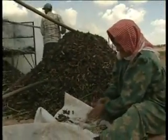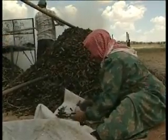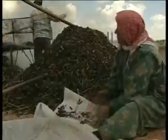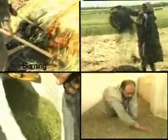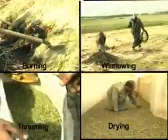Frike is made from immature wheat, harvested at about the mid to late dough stage. The processing of Frike involves a sequence of operations that take 1 to 2 weeks to complete. These include stem cutting, burning, winnowing, threshing, drying, and storage or marketing.